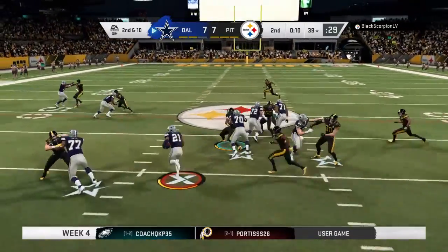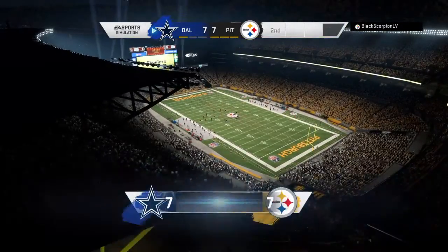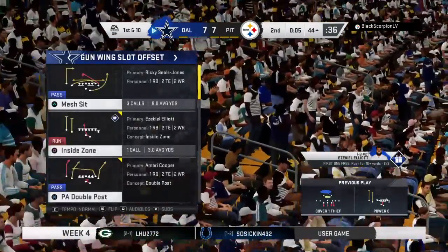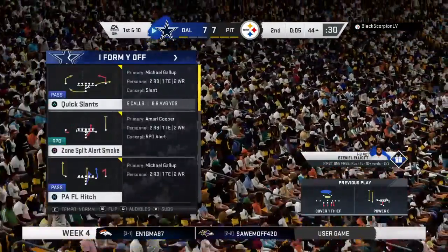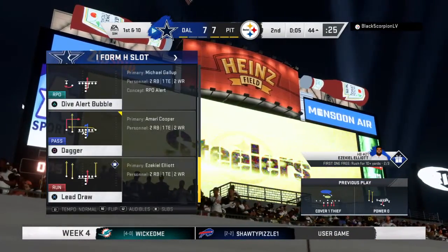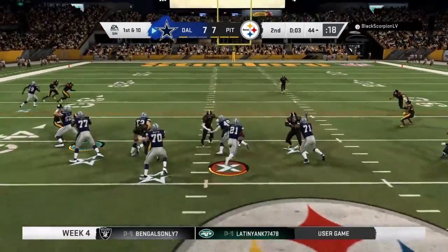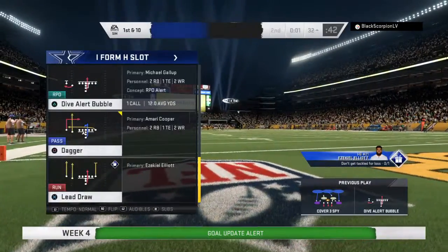10th carry now for Elliott, taking it across midfield and inside the 45. And this offense is going to elect to burn a timeout with 5 seconds remaining in quarter number 2. So after a good run by Zeke, another 1st and 10. And he'll give it here to his running back. And with just 1 second remaining in the first half, they'll call the timeout.